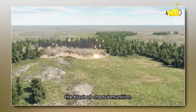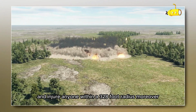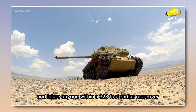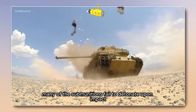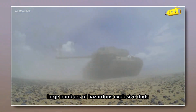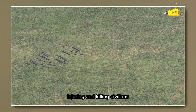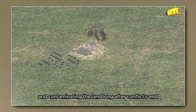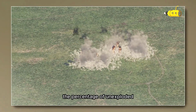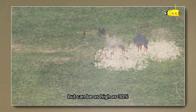The blast of one submunition can cause deadly shrapnel injuries in a 65-foot radius and injure anyone within a 328-foot radius. Moreover, many of the submunitions fail to detonate upon impact, leaving behind large numbers of hazardous explosive duds. These duds are akin to landmines, injuring and killing civilians and contaminating the land long after conflicts end. The percentage of unexploded submunitions from each canister varies, but can be as high as 30%.